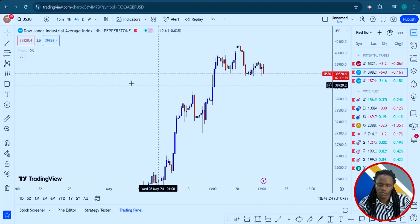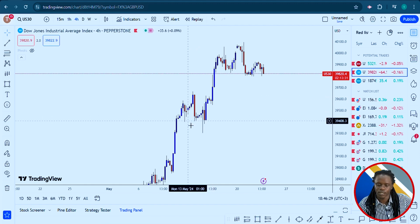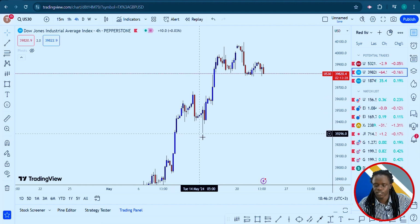So yeah, this is Dow Jones. I had a trade last week. It turned out pretty well, but it became a bit challenging. It didn't really hit my targets. I came out at break even, did my own madness on that trade.